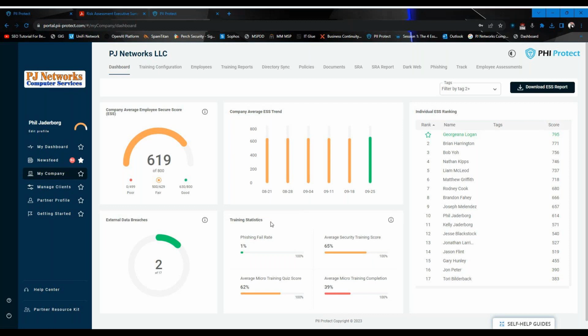So, a quick overview of the main page. The dashboard for my company shows an average employee score, meaning the average score for all of the employees across all of the different training modules and videos that have been sent. There's also a company trend. We're not going to really get into that, but if you want to see overall how your company is trending, you get it at a glance here.